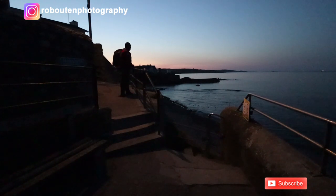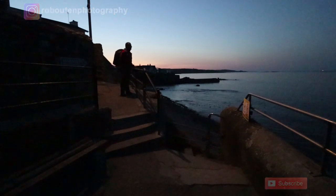This morning I made it out really early on my trip down here to Cornwall to shoot St. Michael's Mount, which is this mound here. Trust me, it is. I can see it, but unfortunately it's not really picking up that well on the actual video camera.